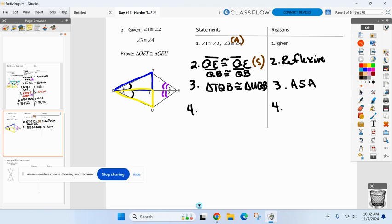Theodore, what'd you have? TQ is congruent to UQ. Correct. TQ and QU. Correct. So TQ congruent to QU, CPCTC. That does give me another pair of sides. Perfect. Now I just completed it.